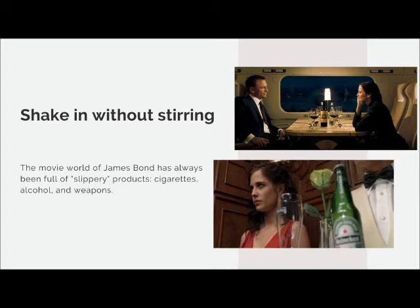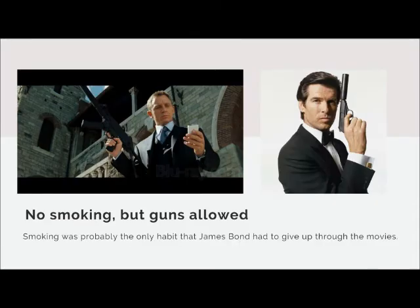The movie world of James Bond has always been full of slippery products: cigarettes, alcohol, and weapons. And alcohol decisively outweighs all other categories. No smoking, but guns allowed. Smoking was probably the only habit that James Bond had to give up through the movies. There are about a dozen cigarette brands, mostly English, on the pages of the books, but in the films we were able to find only five. The last, in 1989, was the now defunct Lark.